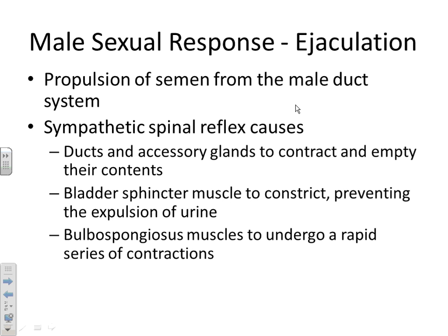When ejaculation does occur, it is going to require a combination of several different sympathetic spinal reflexes, and you should remember some of your spinal reflex arcs that you learned in A&P I. But the easiest thing to think about as we think about an ejaculation, since the urethra is shared between the two systems, there has to be a sphincter, and there is, called the bladder sphincter, that closes off and constricts. At the same time, all of the muscles are undergoing these rapid contractions to help cause the ejaculation or the ejection of the semen through the body.